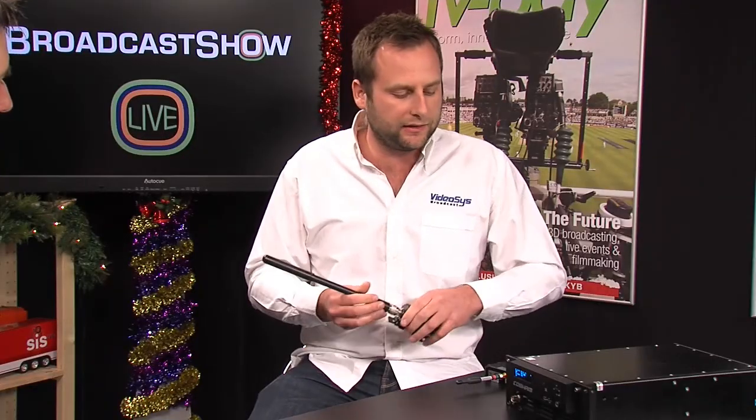But now you can rig this all in 5 minutes with a backpack, rather than carrying it all up to the top of the gantry or whatever. It's all been designed to be very lightweight and easy to use.